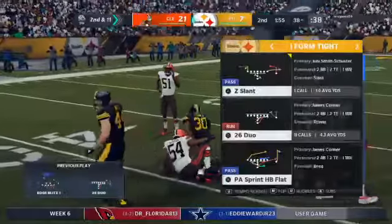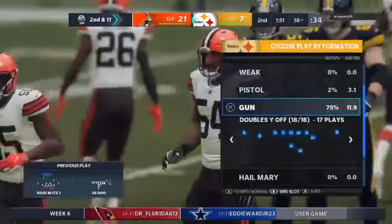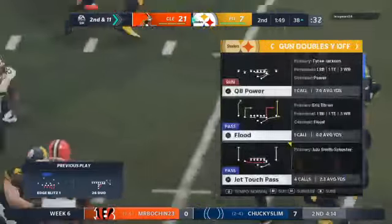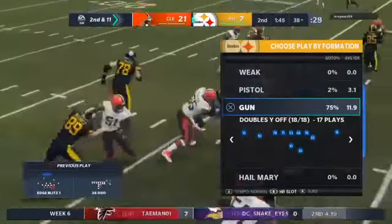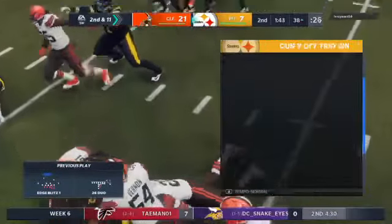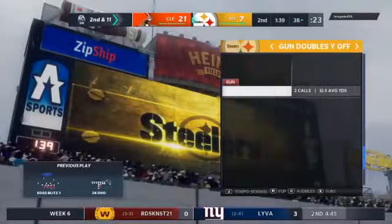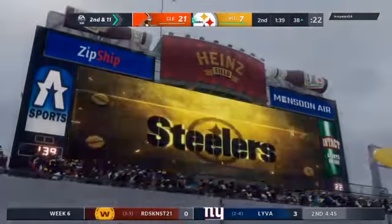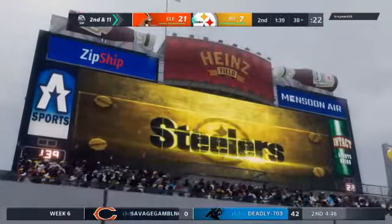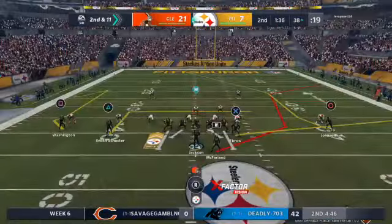And this play will be blown up. He'll lose yardage back at the 38. He'll lose a yard there, and it's 2nd and 11. Brings up 2nd and 11 at the 38-yard line.